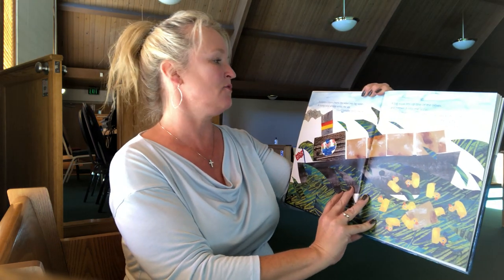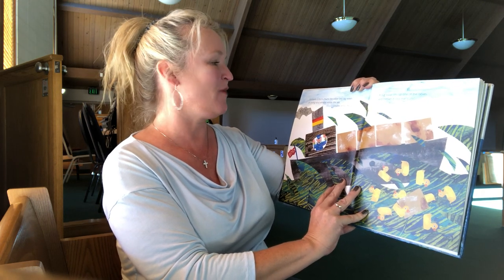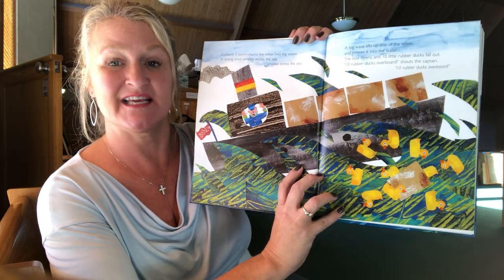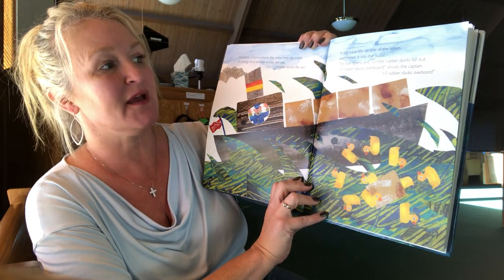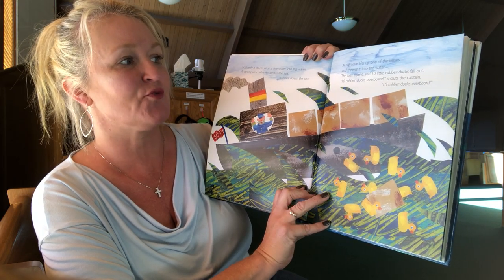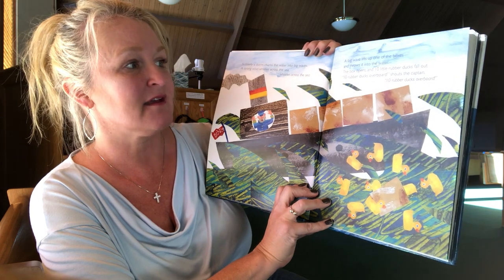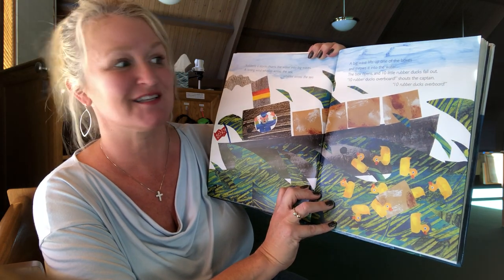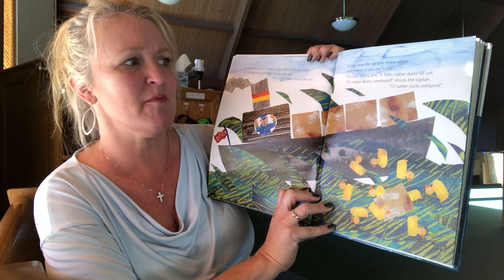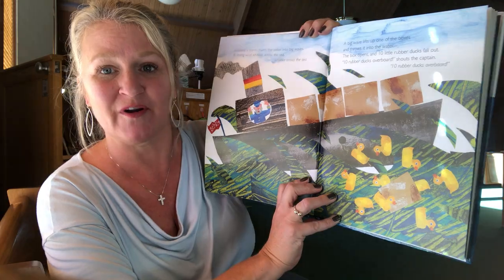Suddenly, a storm churns the water into big waves. A strong wind whistles across the sea. A big wave lifts up one of the boxes and throws it into the water. The box opens and 10 little rubber ducks fall out. 10 rubber ducks overboard, shouts the captain.